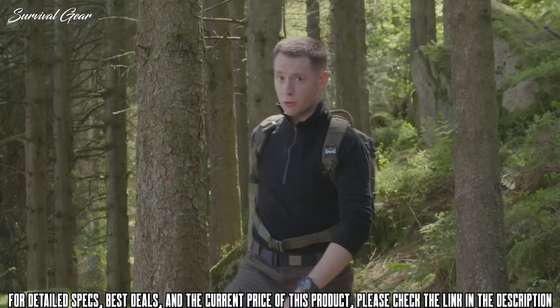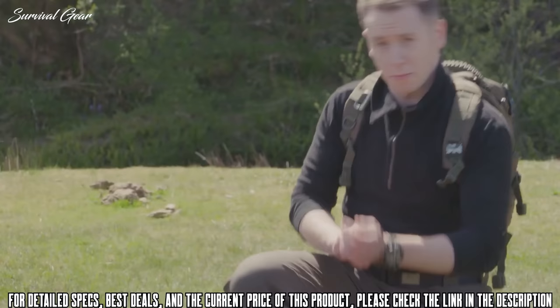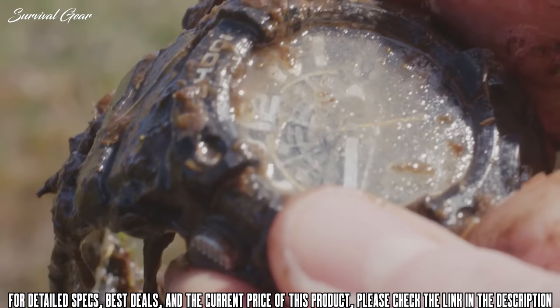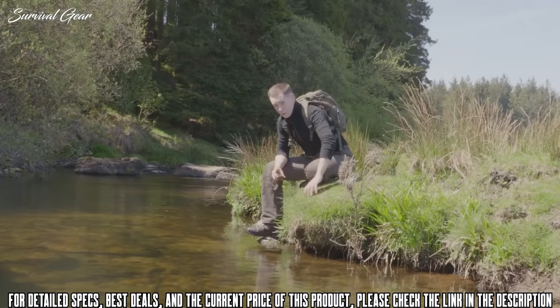Now, as the name suggests, the Mudmaster is entirely mud-resistant, meaning you can cover it in mud, grit, dirt, or sand, and still push all the buttons to your heart's content. Nothing can get inside the watch. Like all G-Shock watches, the Mudmaster is also water-resistant to 200 meters.